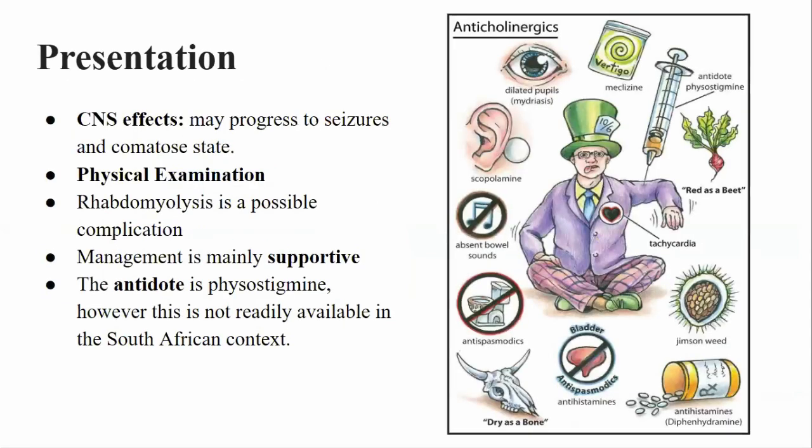These patients present with an array of side effects. So we think mad as a hatter, they can have CNS effects, and this may progress to seizures, comatose state. They are often quite dry, often quite pyrexial. They have urinary retention. You can have absent bowel sounds, delayed gastric emptying. Rhabdomyolysis is a possible complication, like I had mentioned, from those convulsions. And again, management is purely supportive.